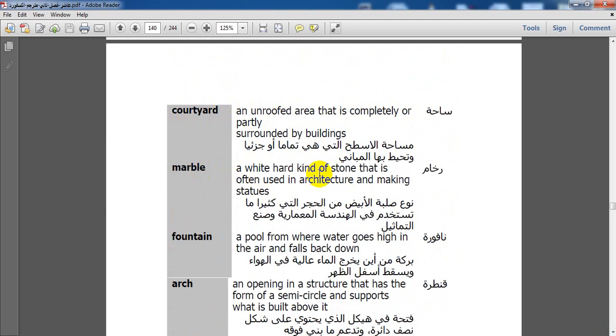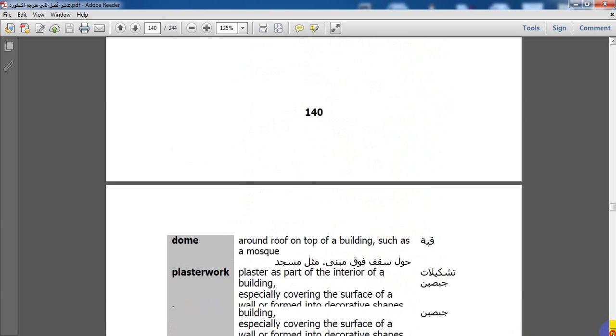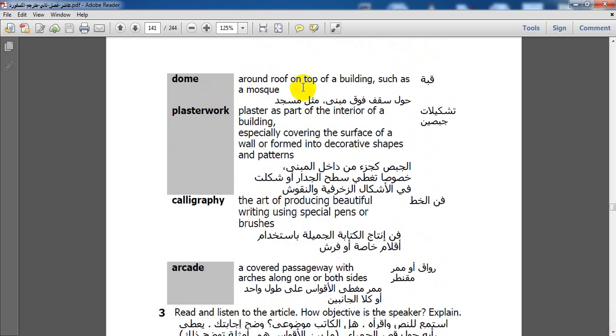Marble, a white hard kind of stone that is often used in architecture and making statues. Fountain, a pool from where water goes high in the air and falls back down. Arch, an opening in a structure that has the form of a semicircle and supports what is built above it. Dome, a round roof on top of a building such as a mosque.